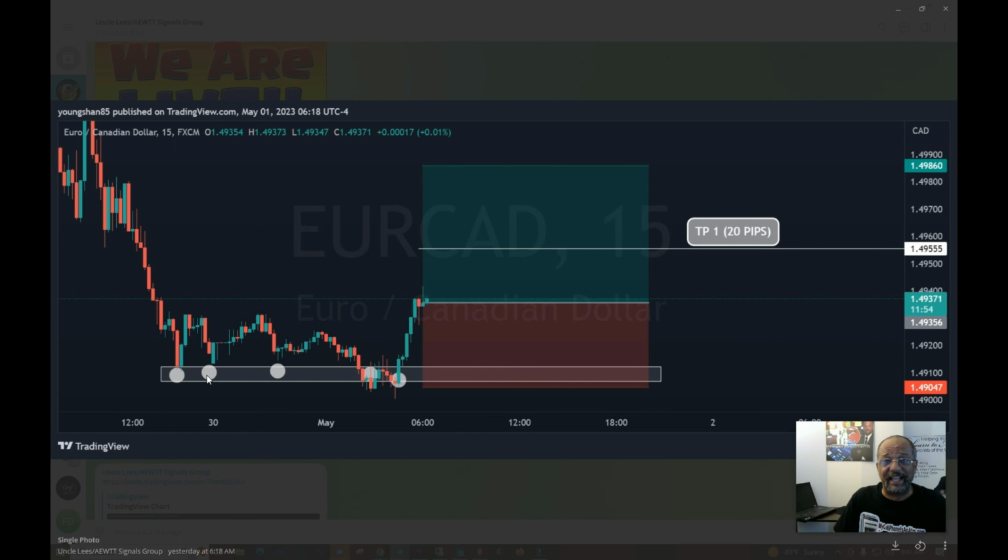It takes two rejections, guys, two rejections to form a valid support, resistance, or trend line, right? So we got a rejection here. Price came down, rejected again. So now we know this is a good rejection. We know this is a good entry.